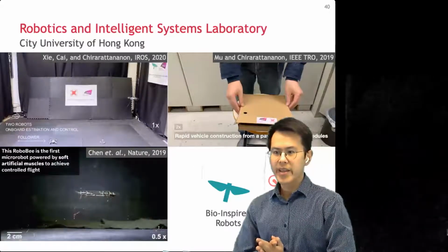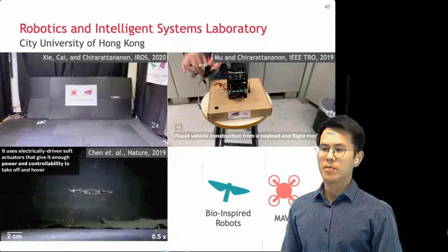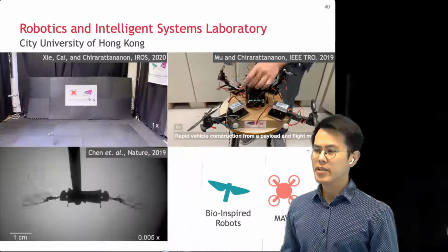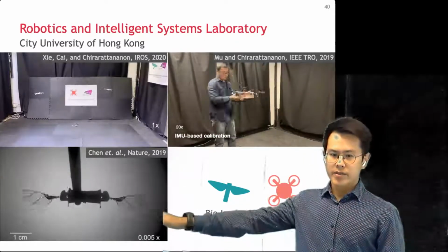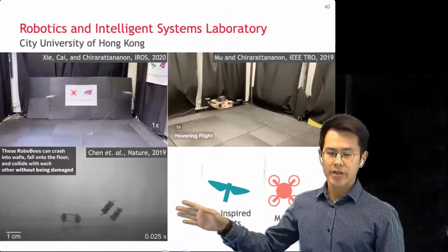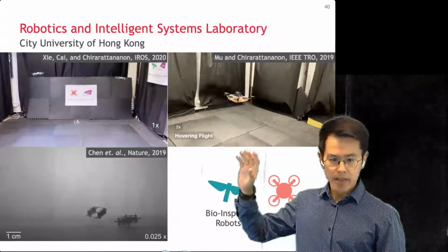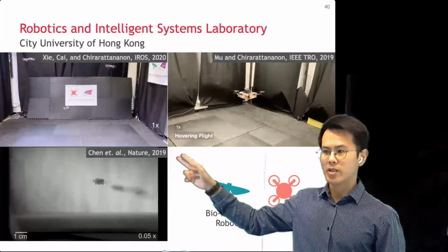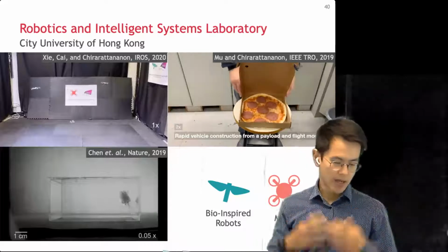I'm concluding, so I'm wrapping this up. Here are probably some other works that may not really fit into the theme, but may be interesting for you to look up if you would like to see. There's an example of soft DEAs, dielectric elastomer actuators, that are used to create small flying robots. There's an example of a visionless strategy for two robots to cooperate together, and also the idea of modular flying robots. If you're more interested, you can of course look at our website.